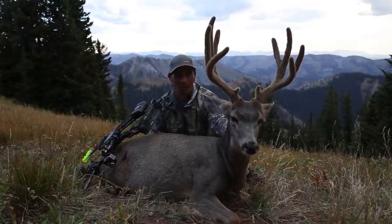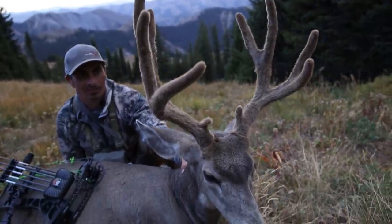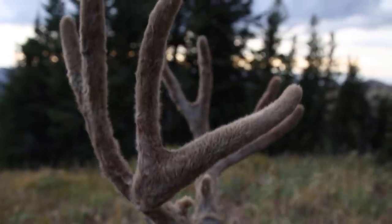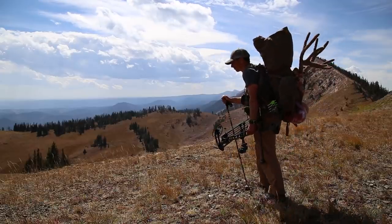We had messed up a stalk on another buck up on top there, and we were on the highest peak up there. The thing's gotta sit 10.8 or 10.9 or something like that. And went back to put on our shoes and glass down and saw this buck down here feeding by himself. So we're just thrilled in this backcountry to be able to take a buck like this. Doesn't get any better.